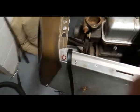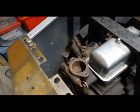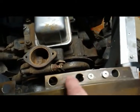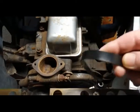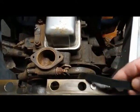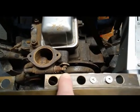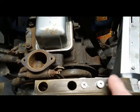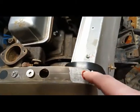Bit more's happening on the front end of the car now. Finally committed to machining some holes in here. These holes here are for the bonnet rubber, which is this, which threads in and out. It comes up through there, over, down through there, under the bracket here, and then back up, and will eventually disappear back through there at some point.